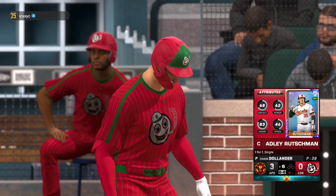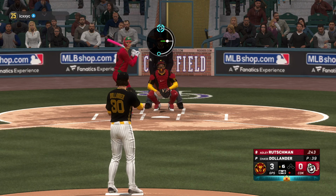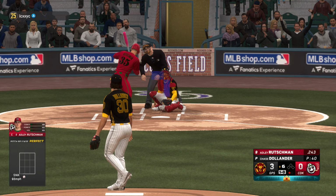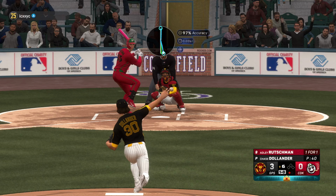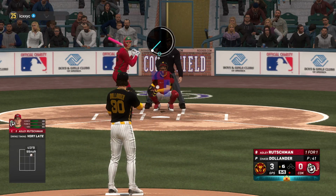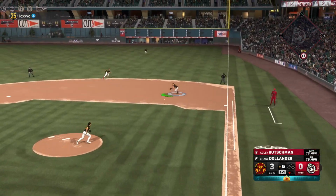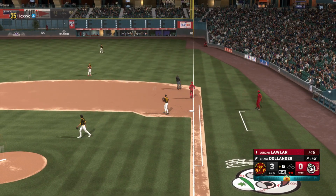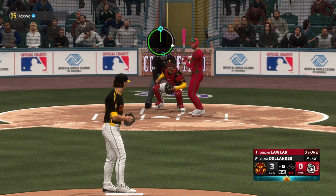One away, bottom of the 6th. Here's Adley Rutschman. 1 for 1 with a single so far. Rutschman. And the first pitch misses for ball 1. Base is empty, 1 away here in the bottom of the 6th. That one to first. And he takes it himself for the out. So the batting order turns over. Now it's the shortstop, Jordan Lawler.